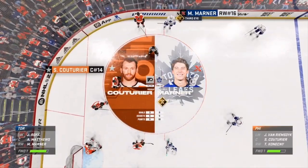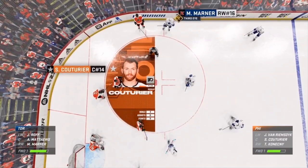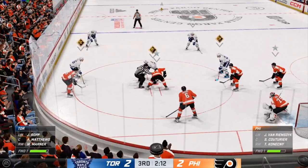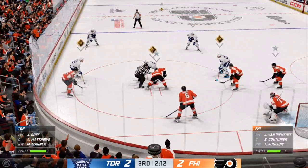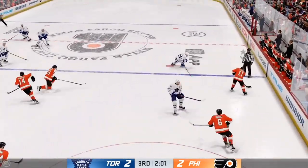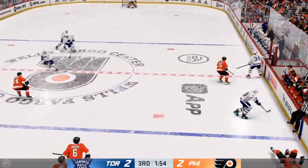Let's get our third member of the broadcast team back in here, our own Carlin Bays. What you got going on? Couturier's getting my vote here, guys. I know it's been a tough night offensively for both of the players that we highlighted, but I think he's been effective even without getting on the score sheet.